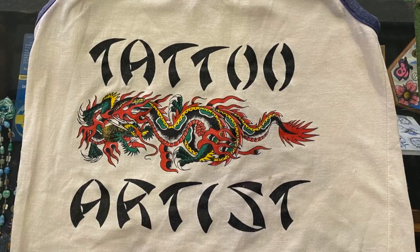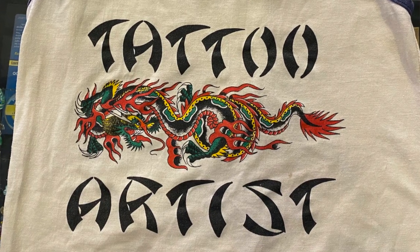Now, this next piece, you've seen me get one of these before, and I'll show you the picture of it right now. This one says tattoo artist on it, and it's got the dragon. It's from Spaulding and Rogers. So, you probably know what's coming out of this, but it's a variant that I hadn't seen. Through the years, Tuesday I'm getting ready to celebrate my 24th year in this business. Thank you. And I've seen a ton of the tattoo artist shirts over the years.